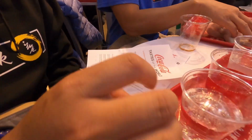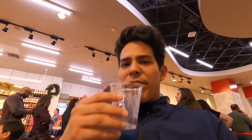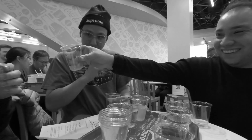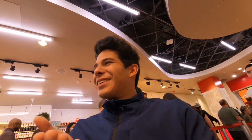This is like the Number 1. It's Beverly from Italy. Oh damn. Oh my god, that was strong. The aftertaste is terrible. Oh no, I'm not drinking this. That tasted like medicine. Like grapefruit, dude. No, it tasted like medicine. Who drinks this? I mean, at first it's okay, but once the aftertaste kicks in, oh my god.